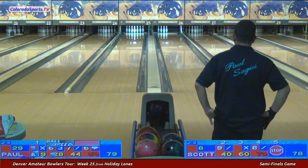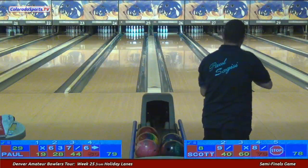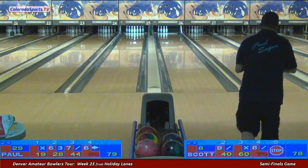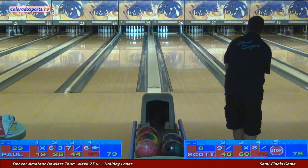CJ's got the bug. He's going to bowl the sweeper. He's going to stick around and bowl the sweeper later. Are you going to stick around and bowl the sweeper? Yeah. You are completely out of your mind. That's right. We need to get him a microphone.